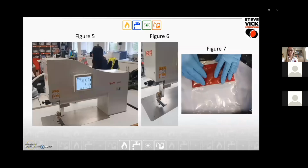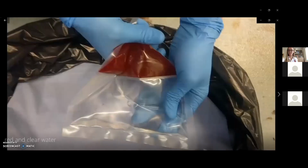Figure 5 and 6 are the sonic weld machine I mentioned earlier, and Figure 7 was the testing of the burst seal. The first round of testing that I carried out did not use any chemicals. Instead, I used water. I added food coloring into one side and then proceeded to add pressure to one side of the sachet and eventually force the middle burst seal to open. And with the help of the red coloring, I could check for imperfections and holes that the sonic weld machine might have left. On screen now will be a demonstration of that experiment.